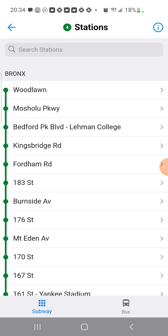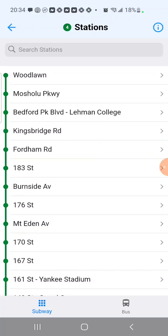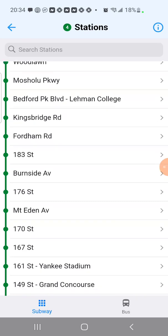And now let's go on to, and at Woodlawn, sometimes 5 trains come in here. And now let's go on to Mosholu Parkway. I think this isn't a terminus station. I thought it was, but it's an elevated station too.